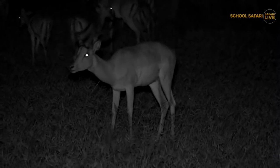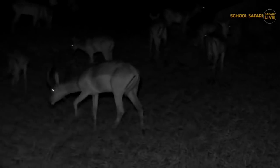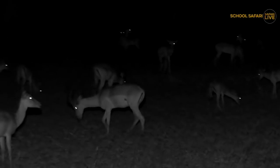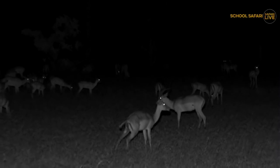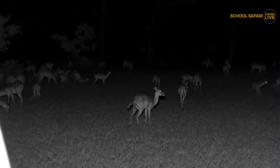We do. This impala is coughing, though. Careful, it's cold, it's been raining. I hope you don't get sick, mister. But look how many there are. There's not just one, there are eyes everywhere, and it's kind of creepy because you can see the impala. I cannot see anything. It is complete darkness here.